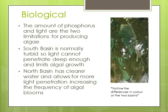Reports from the 1930s described blooms of algae in Lake Winnipeg, meaning that the lake produced blooms even before it received the large quantities of phosphorus from its watershed. Satellite pictures of the lake revealed that the size and frequency of blooms have been increasing in recent years. The two main limitations on the production of these algae are the amount of phosphorus and the amount of light.